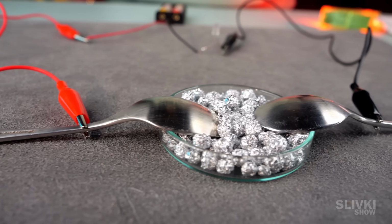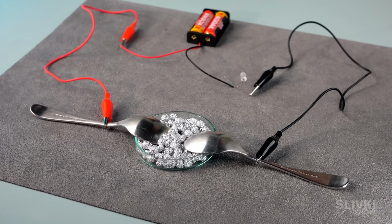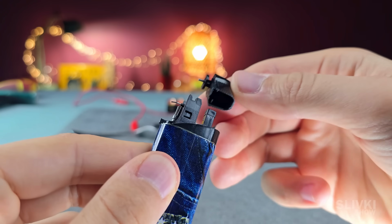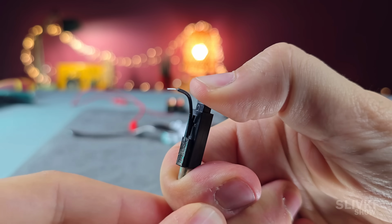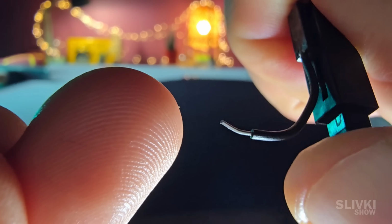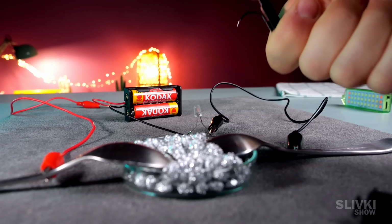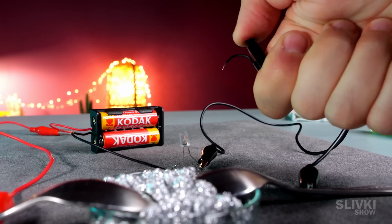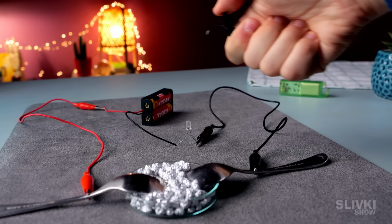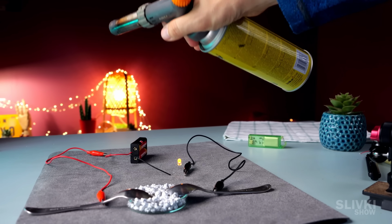We have assembled the simplest remote control, which allows us to turn on the LED through the air without touching anything. To do this, we need a lighter, namely this part, which emits a small electrical discharge. Along with the spark, it emits a radio signal, which closes the circuit and lights up the LED in some incomprehensible way. All it takes to open the circuit and turn off the LED is a slight touch on the table surface. Unbelievable! I have no idea how it works, but it works.